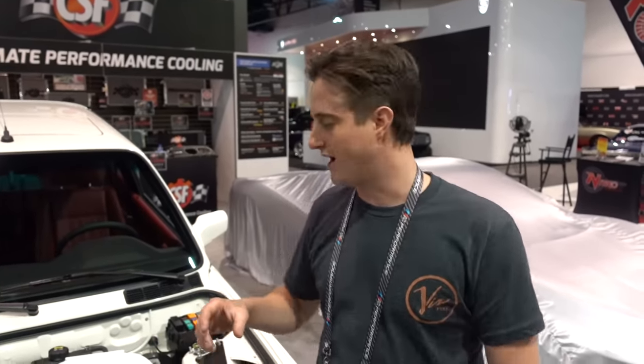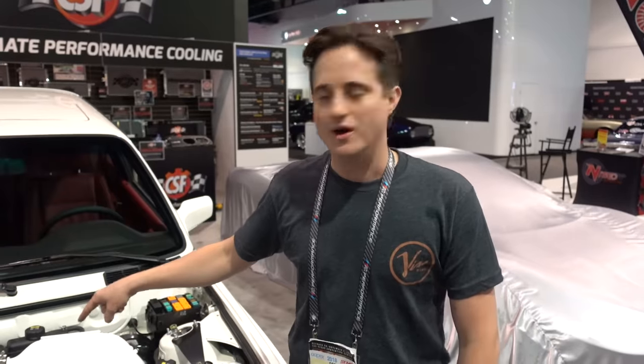All those things combined with a variable electronic oil pump is why you can't just throw an aftermarket ECU and run this thing on standalone, which makes it impossible to swap. So in order to swap this thing, we had to get an entire F80 motor, entire F80 chassis, and swap in all the F80 electronics and make the car think it's an F80.